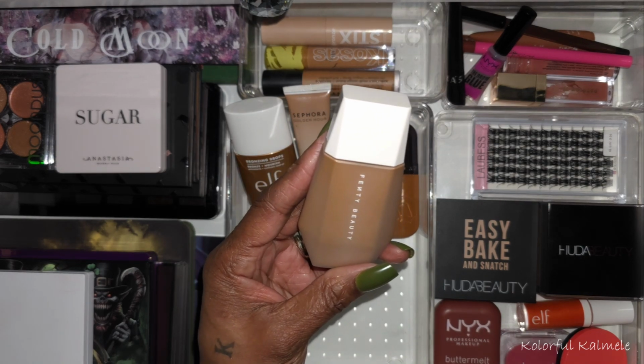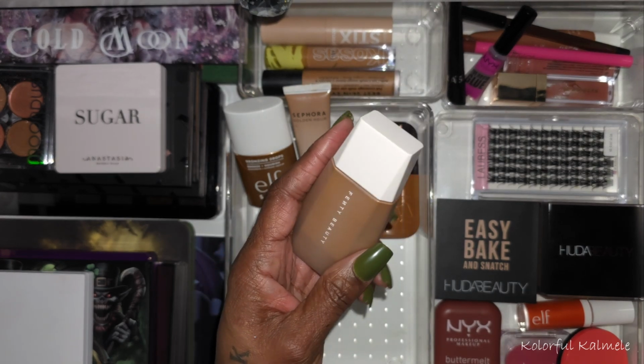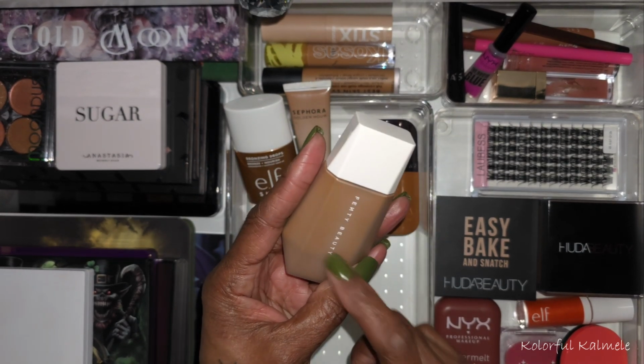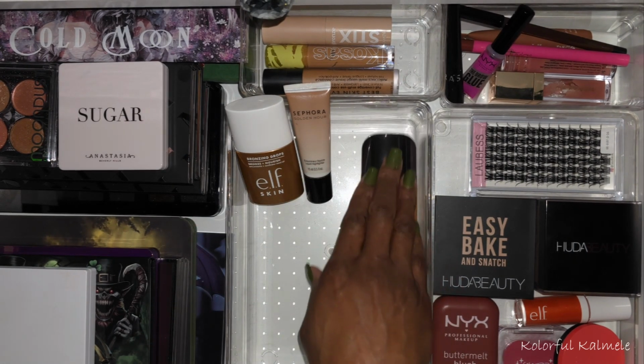A little bit of concealer, spot concealing, and then applying this all over the face with a nice damp brush just to kind of blend it out. Really worked well for me. So this is great for me on those lightweight makeup days, and I really, really like that.